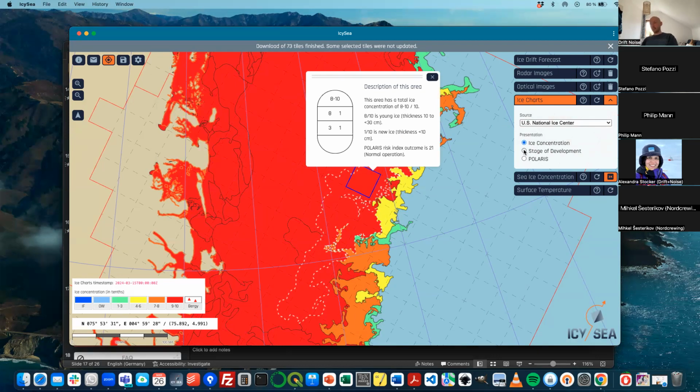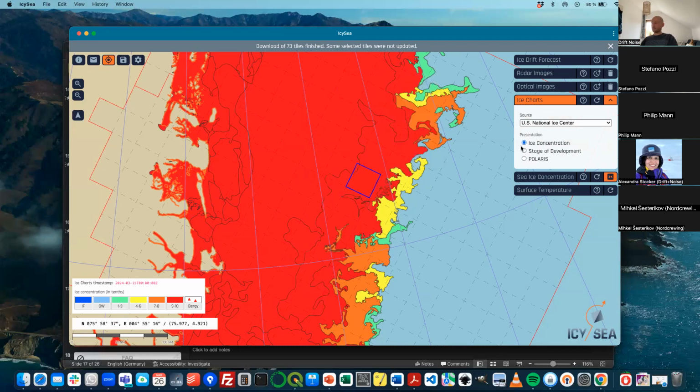The idea with the ice charts is to make them available in exactly the format that people know them to be in. So the National Ice Service provides a certain type of ice chart, and the one that we have in IcySea is exactly the same way. The color code is the same, the information is the same, so people really get to ultimately pick and choose the ice service that they trust the most, or if in a certain area you prefer one ice service's ice charts over the other, the idea is to select whichever one you want and then make use of the data here.